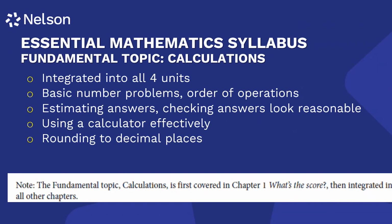Okay, so now we're going to go through the syllabus and outline what's covered and what's changed. The syllabus starts with a fundamental topic, which covers all the skills we'd really like the students to have learnt and remembered from the junior school, but it's always a mistake to assume that they have remembered it all.